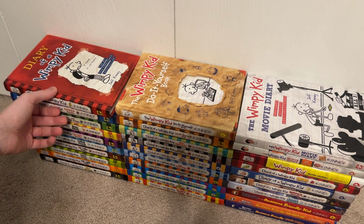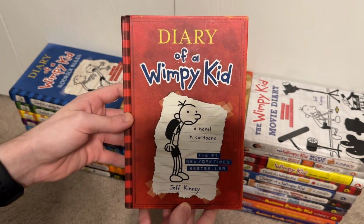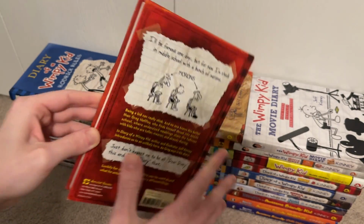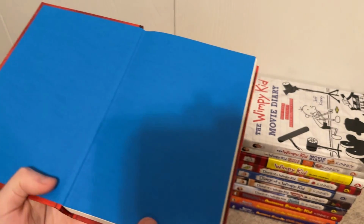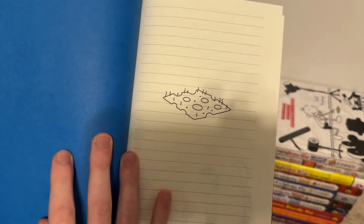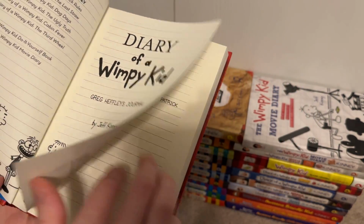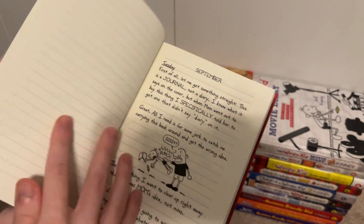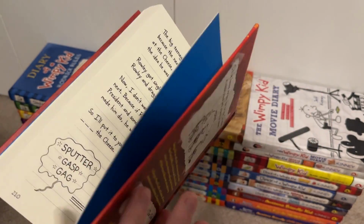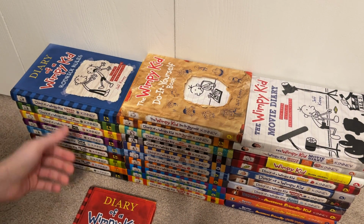So let's get started. So of course, here's the one that started it all, Diary of a Wimpy Kid, released in 2007. And for this one, I'll show the inner page with the color, the inner image, the title page, and then just a little flip through, of course. So there's the one that started it all, like I said.